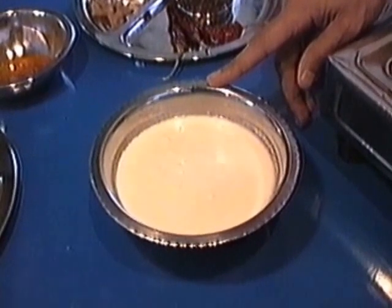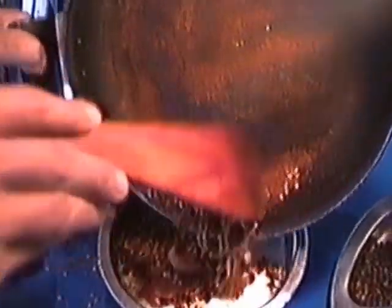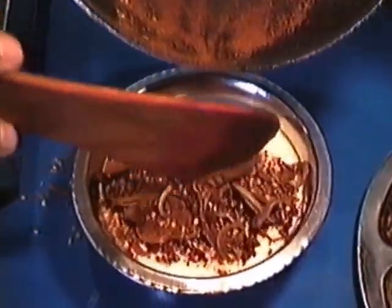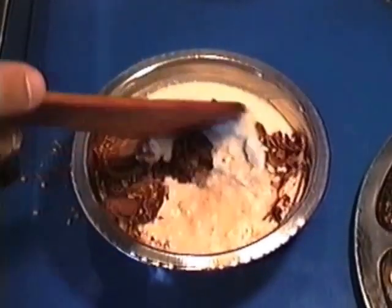So, Tom, here I have a cup and a half of plain yogurt. Plain yogurt. And now I'm going to mix my spice in the yogurt. And you mix it like this. Okay. And after, I put the yogurt on the chicken.